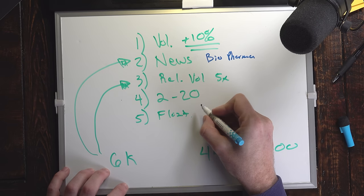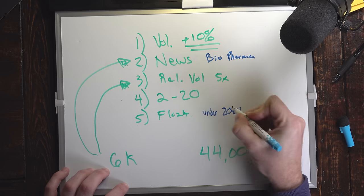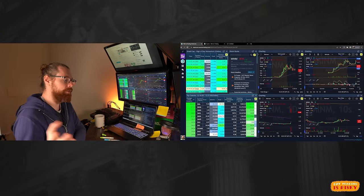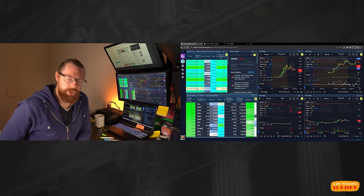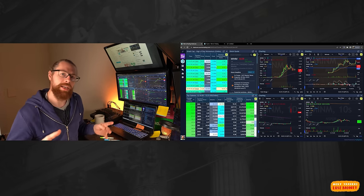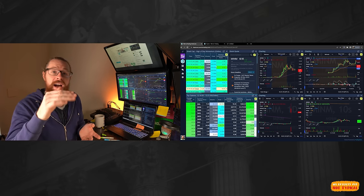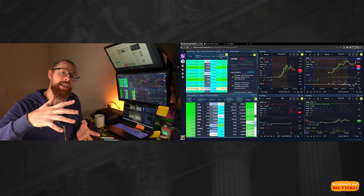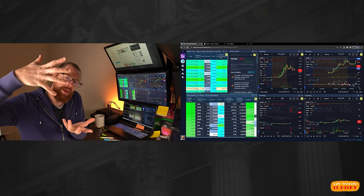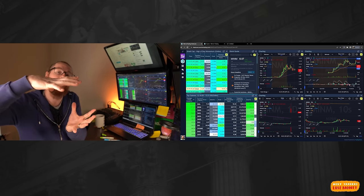I like to see a float of under 20 million shares available to trade. That's the total. Because here's the problem: when you have a stock like Pfizer or Johnson & Johnson, they have sold so many shares onto the open market. When they have news and it pops up a little bit, there are a lot of people ready to take profit. There are a lot of sellers stacked up. You can have demand, but there's so much liquidity that you don't get big moves, so every move is ultimately compressed.